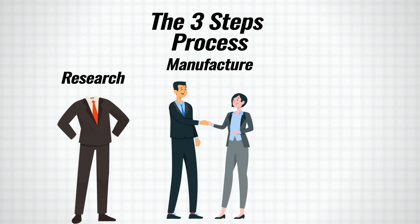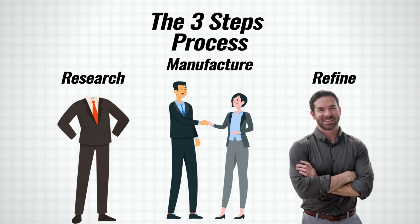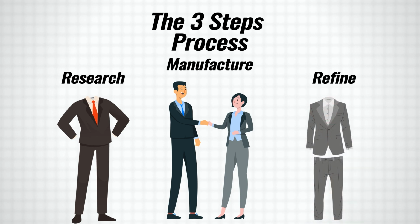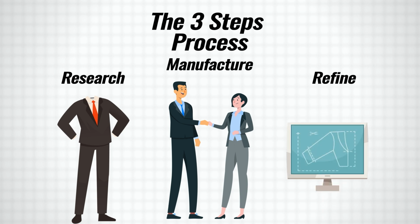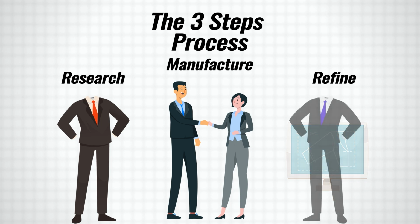And third, you need to refine it. Ryan says that the first iteration of your product doesn't have to be perfect. You can modify as you go, but you should have a good idea of what your customer is looking for and do your best to give it to them. Then use the feedback to continue refining and making your product better.